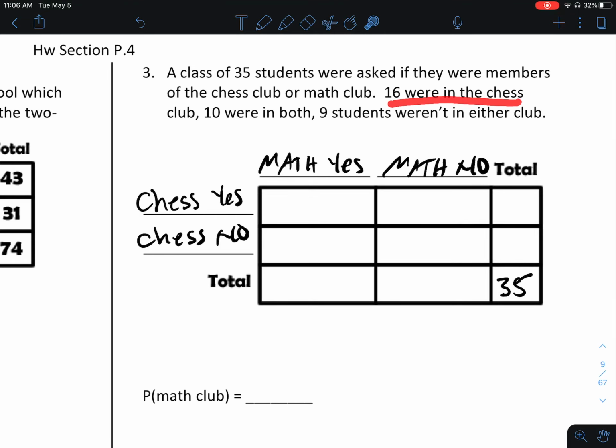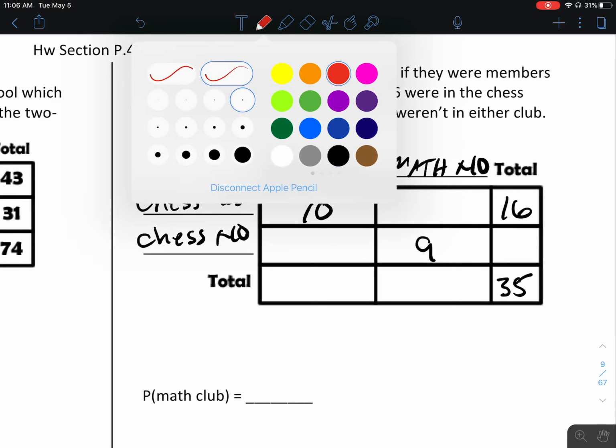16 were in the chess club. So chess club, yes, over here, it's got to be a total of 16. 10 were in both. So here is the intersection of math and chess, so this number here has got to be 10. 9 weren't in either. No math, no chess, this is the intersection, so that's 9. That should be enough to figure this out.